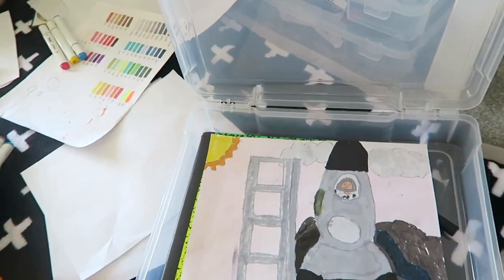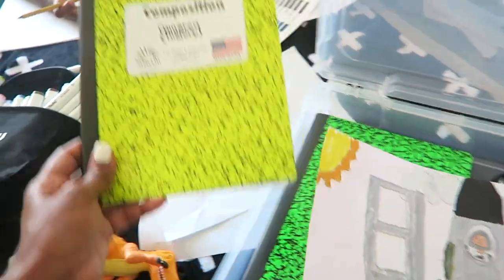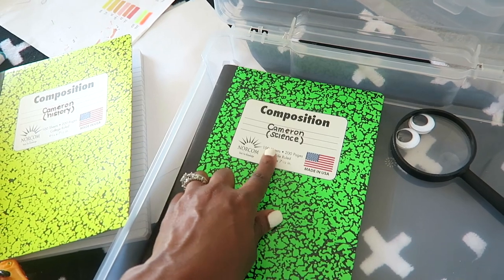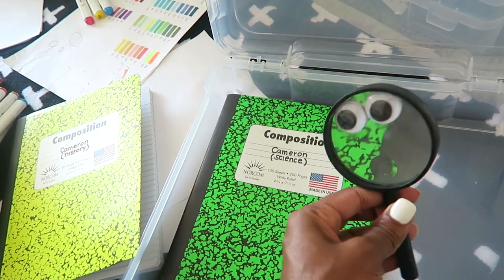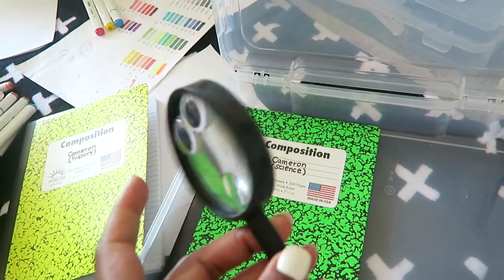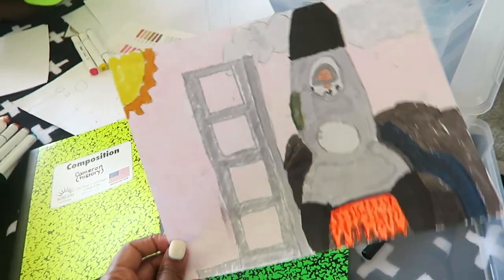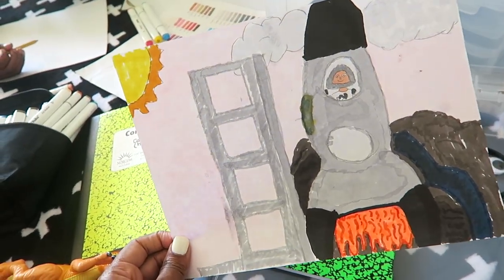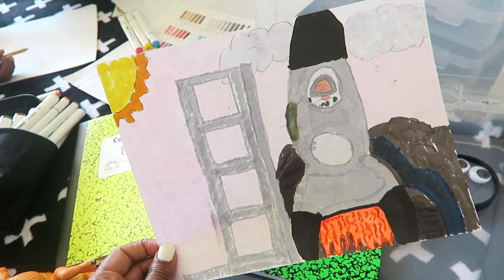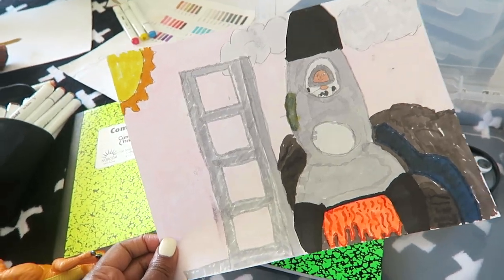But anyway, this is Cameron's work box. Inside of his workbox today is just his history notebook, the new composition book, and his science composition book. And right now we just have this little wiggly guy for some science exploration. So that's all that's in here at the moment. But this is his artwork from yesterday, and now we're going to create a story to go along with it. That'll be part of our writing along with history.